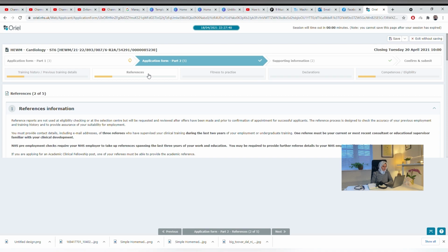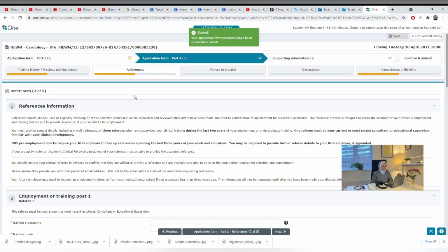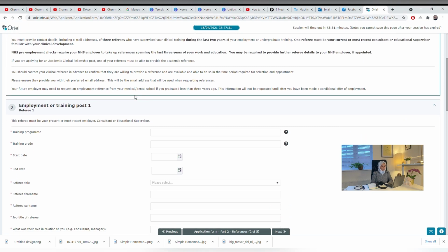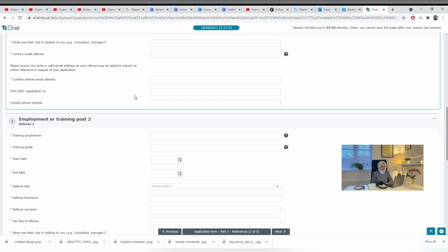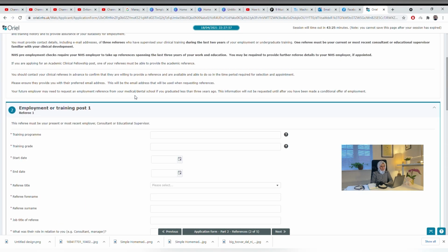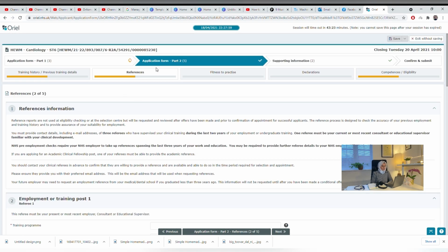So your references should be filled by the consultants whom you have worked with in the last 3 years. What you need to do is write their name, email addresses, and their position. And if you are successful in this application, the recruitment leads will send these reference inquiry emails to your consultants to ask about your practice.